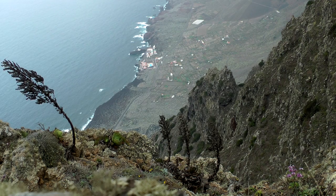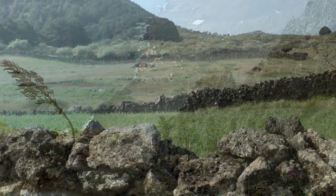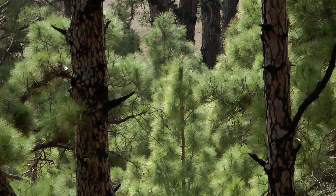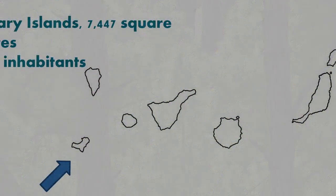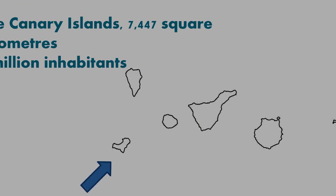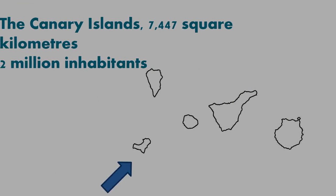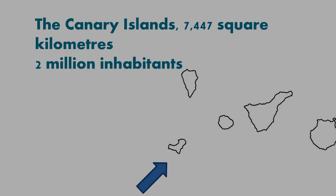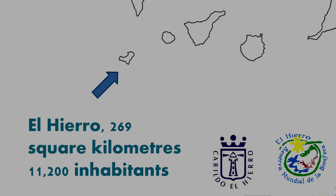El Hierro is the westernmost island in the Canary Islands archipelago, located in the central Atlantic off the coast of Africa. This archipelago, made up of 7 islands and a group of islets, is part of Spain and the European Union. It has a total area of 7,447 square kilometers and a population of 2 million. El Hierro, covering 269 square kilometers and with 11,200 inhabitants, is the smallest and least populated of the Canary Islands.